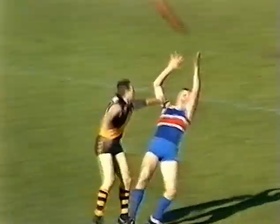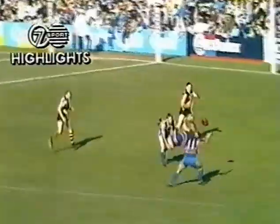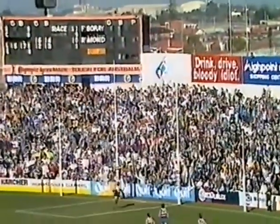He drives it long to full forward. Grant couldn't quite take the mark. 25 metres from goal, he comes back. McGuinness. It's curling back. First goal to Footscray. Battling was Goodwin. Wigney gets the hand pass away. McGuinness another opportunity. And he's kicked another one. 2 goals in the space of a minute.